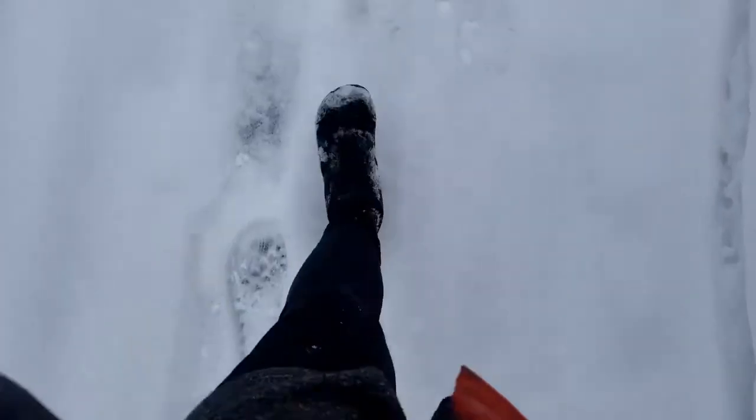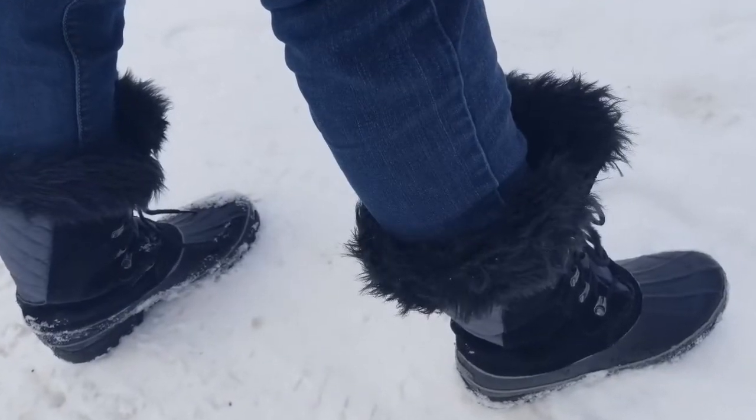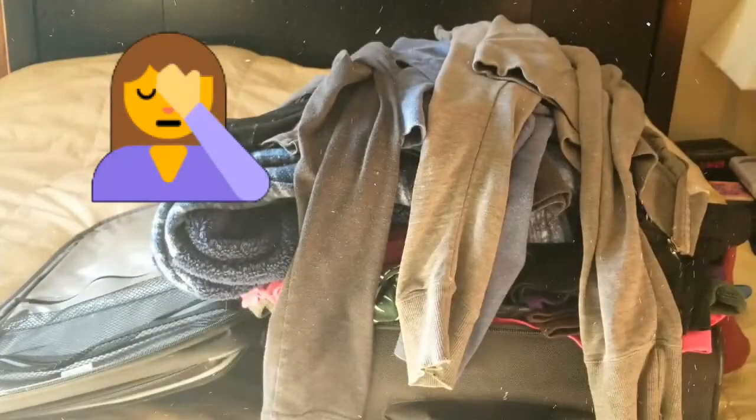We tested them out in snow and they worked great as snow boots, far better than my big clunky snow boots usually did. But we wanted to really run these through the ringer. So we went to Sedona, Arizona to make sure we got some miles on these guys.